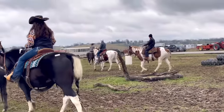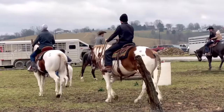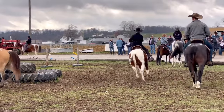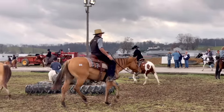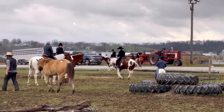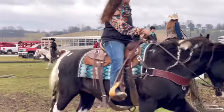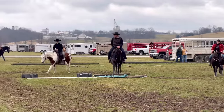I really like these two pintos in the back. They are beautiful and the same person brought them. So we're gonna get a little more information on them later. I just wanna watch them ride. Now that little pony was so cute. This other pinto paint, absolutely gorgeous. There are some beautiful, beautiful horses here today.